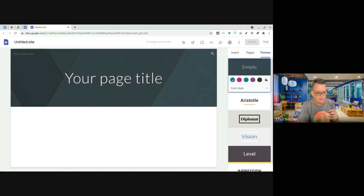So, you know, if you wanted to change the color of something, I could change from blue to pink, for example, and it would change the underlying thematic color of the site, but it would change it everywhere. And that's by design, because websites are supposed to have that unified look as you go from page to page. So it's supposed to hang together in an aesthetically visual way.